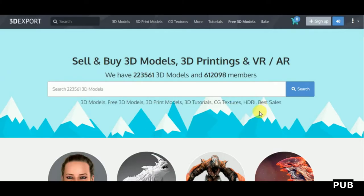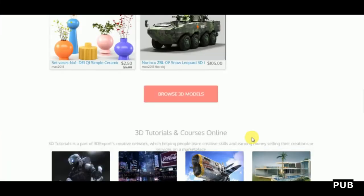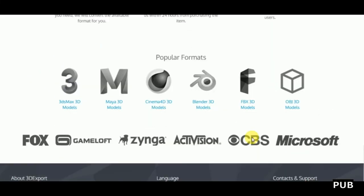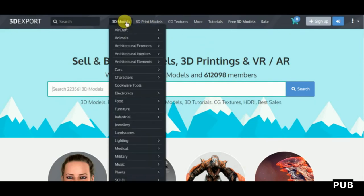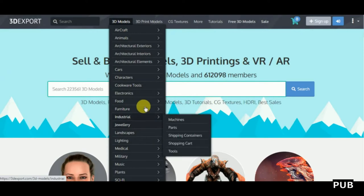Launched in 2004, 3D Export has become one of the world's largest providers of high-quality 3D content. Through their online marketplace, users can buy and sell 3D models and textures for their own projects. 3D Export offers a wide selection of handcrafted 3D models in a variety of formats.